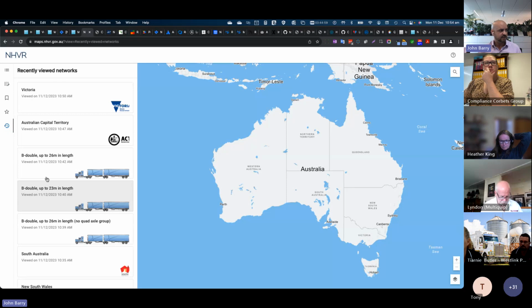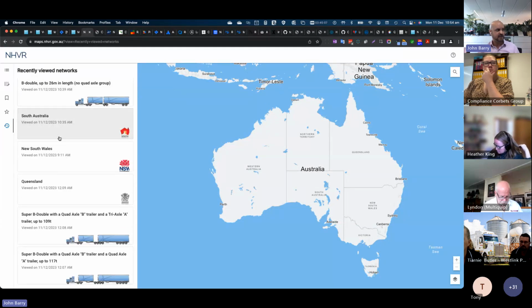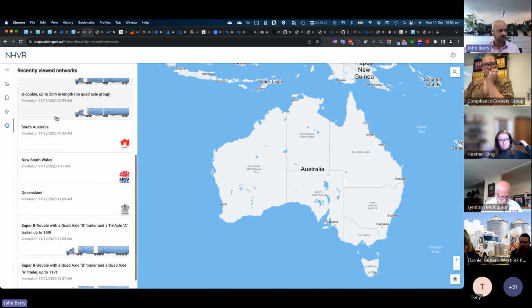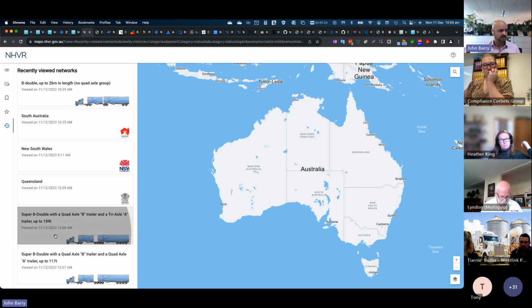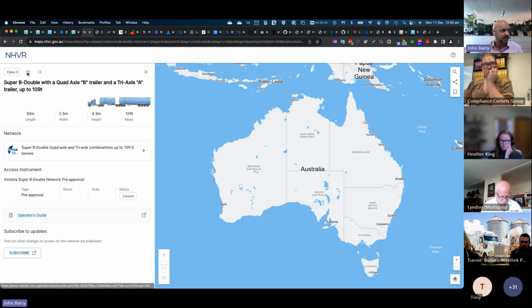Finally, the last feature of the map is essentially having a log of what you've been recently viewing. So again, this is browser based. It'll keep track of what you've viewed and when. So if you forget to favorite something or even save it as a view, you can go back to your recently viewed networks and jump back into one of those. So for example, I was viewing the Super B doubles in Victoria. I can just click on that. It'll then open it up. And I can go back and favorite that one.